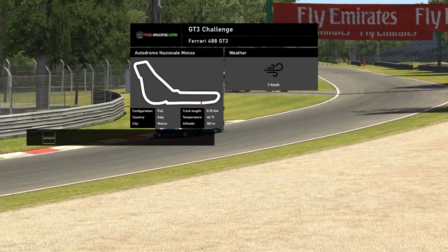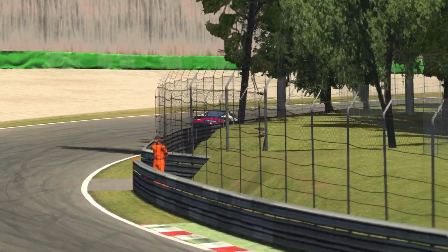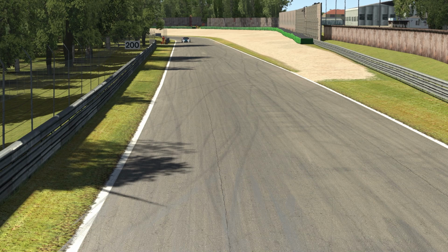Same format as before: breakdown lap followed by a full speed uninterrupted lap followed by an offboard lap, and as usual this is filmed before the week has begun, so it's difficult to compare lap times, but let's see if we can help you guys find some time.